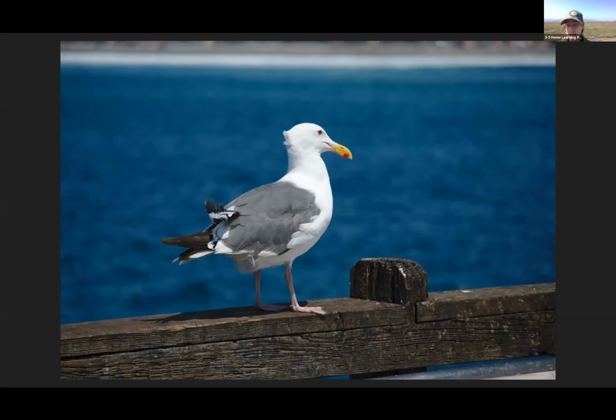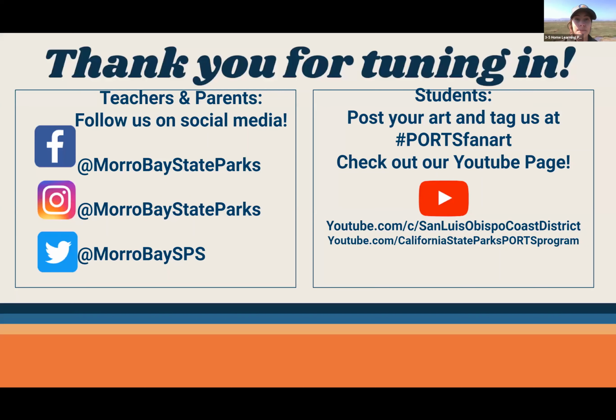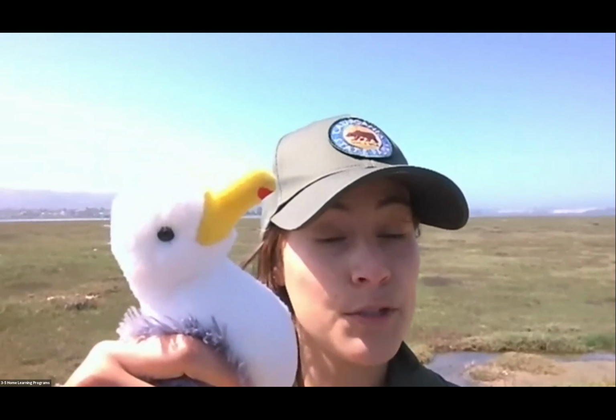Another cool characteristic that the western gull has that not only helps us identify that it is a western gull, but it is also used as a way for baby western gulls, baby chicks, to let their parents know that they're hungry, and that is the red dot that is on the lower part of their beak. So this is a cool characteristic that allows birders or people like you and me to know that this is a western gull, but it also allows the chicks to let their parents know that they're hungry.